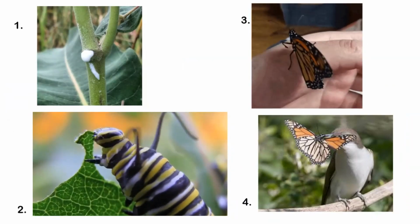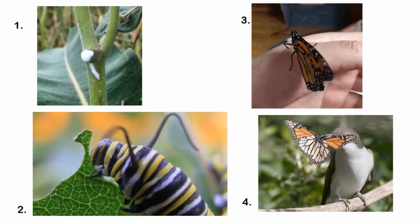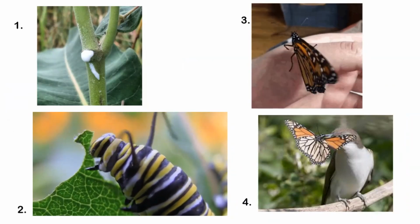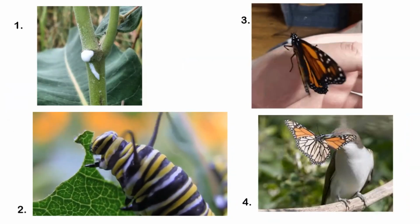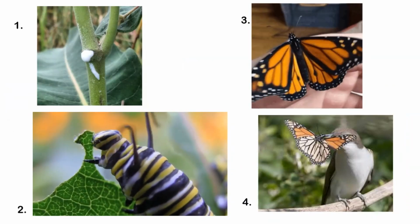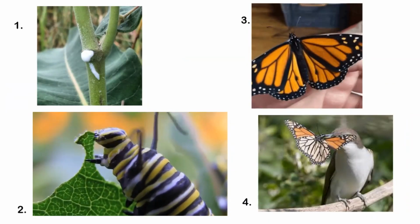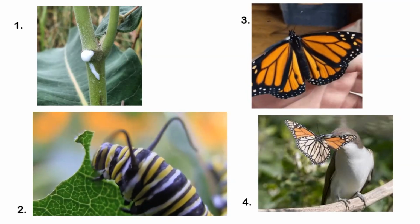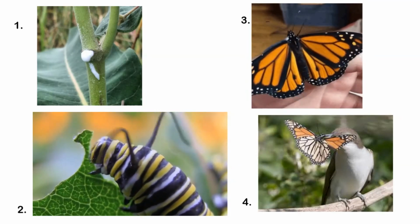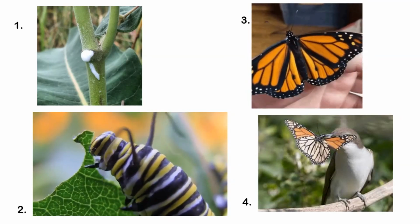Anybody see any of the monarch butterflies? Look at picture number 3. That little butterfly that's flapping is a monarch butterfly. We have a lot of those in Fremont. Now, that butterfly, a lot of birds don't like to eat it because it tastes bad. Before it's a butterfly, it's a caterpillar. Look at picture number 2. That caterpillar is just munching away. And the monarch caterpillar, what colors do you see? Black, white, yellow. So our caterpillar is munching away on this plant, on the milkweed.